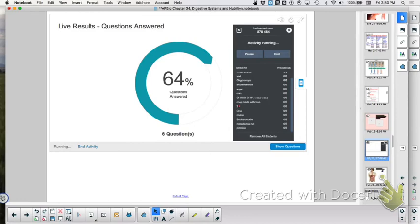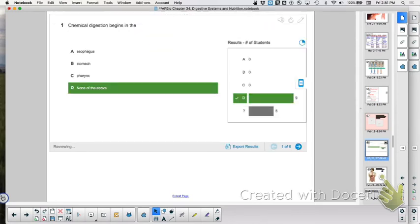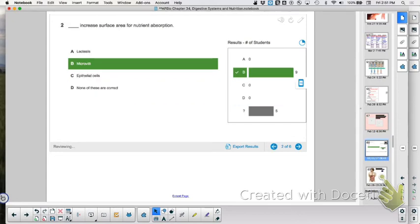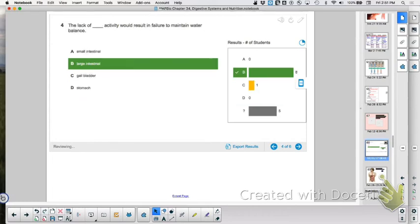Okay, I have some leftover names here from last class, so are all of you guys done? Yes. Okay, here we go. None of these right, because what was the right answer? The mouth. Good, which breaks down the starch. Yes. Microvilli, increased surface area for nutrient absorption. Right. Protein digestion will not take place. Not fat, right? Fat digestion, it's emulsified by bile from the liver, and it is actually digested by lipase from the pancreas. Yes, so good.